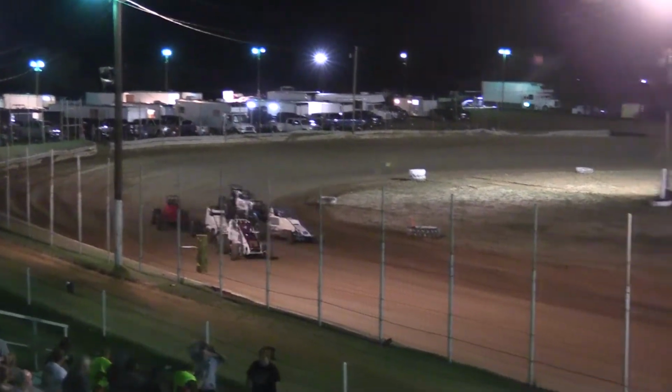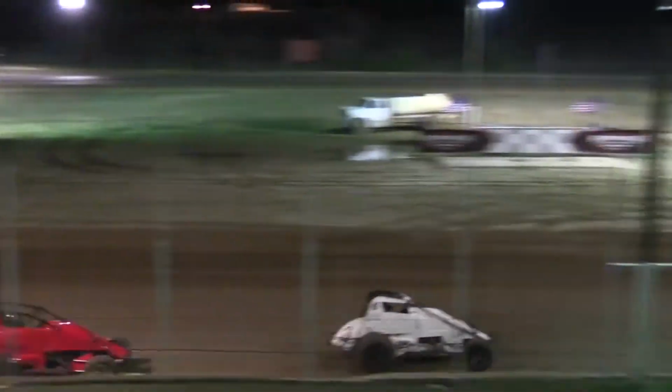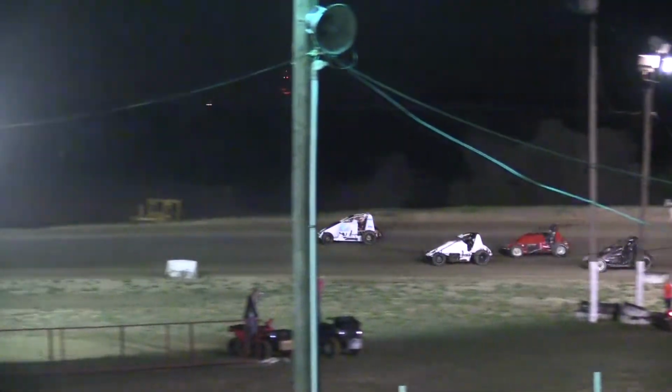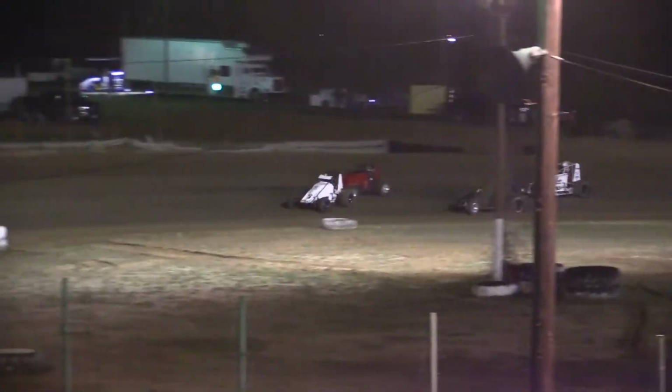Fry, making his way. He's on the loud pedal. Oh, Stockton taking the lead into turn 1. Well, I feel like they had a drag race down the front straightaway. Here comes Paul White, three wide down the back straightaway, going into turn 4.